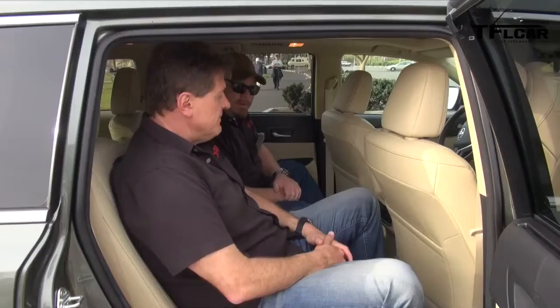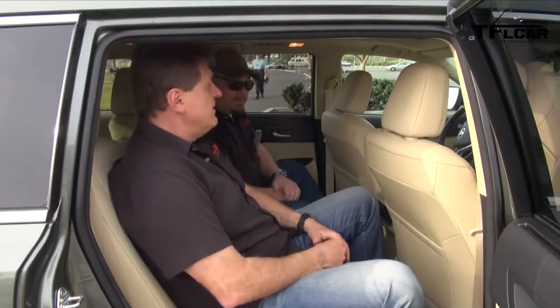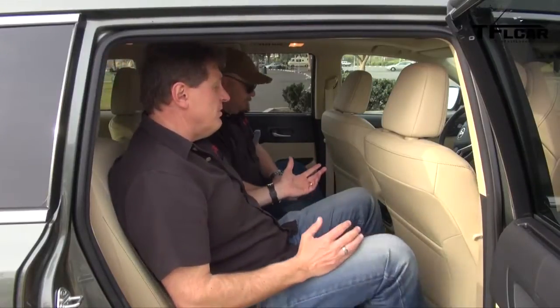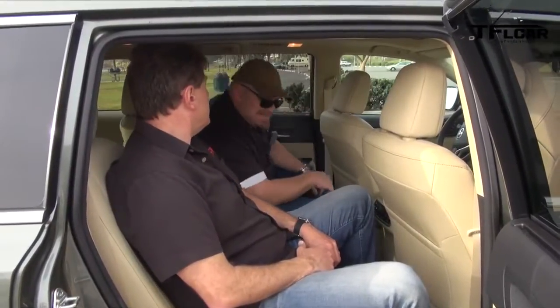Very quiet. Nathan, let's face it, these family trucksters are all about the second row and the third row. And one of the things that Toyota has done in this latest generation of Highlander is actually made it more roomy back here. And there is plenty of room for me. How about you? Yeah, even my big gumbo feet can fit under the front seat, and I have room where I can move around a bit. That's actually pretty damn good.